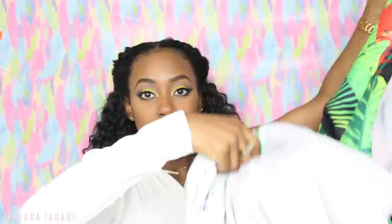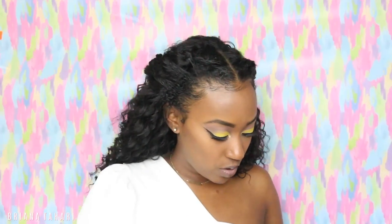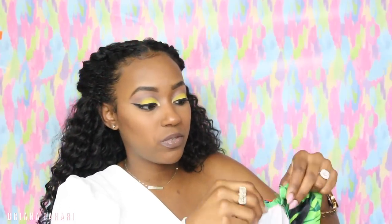Second, we had the two-piece situation. I really like this look. The top felt a little bit cheap in the material, but it didn't bother me. I liked it. And whenever I was putting on the one-piece area, this did snap on me, so that's something to be aware of. But if you know how to sew, just a couple of stitches will do the job. But as soon as I put it on, it did snap.